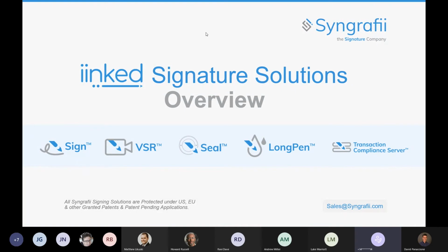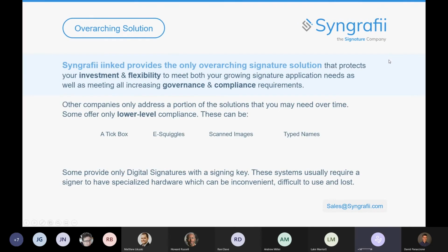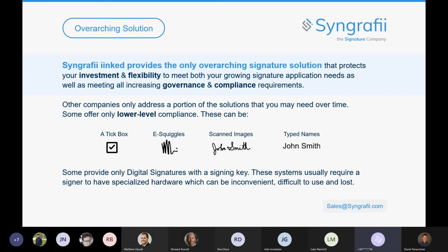So we wanted to go through a quick introduction of Syngrafii, walk you through a couple of slides here before we jump into the demonstration. So Syngrafii, who we are, the signature company. We do signatures in a variety of different ways. You may be familiar with, in the market today, other e-signature providers that essentially allow you to add a scanned image, a typed name, essentially a proxy representation of your signature.